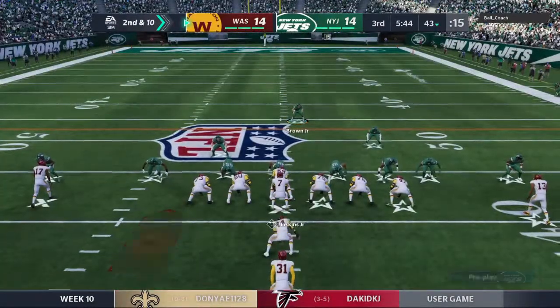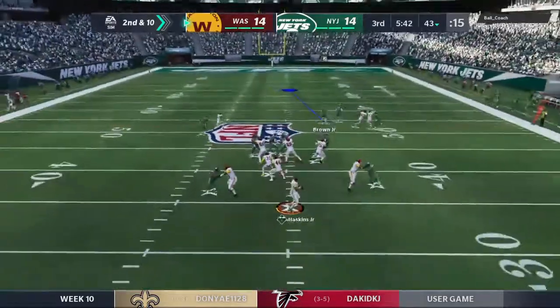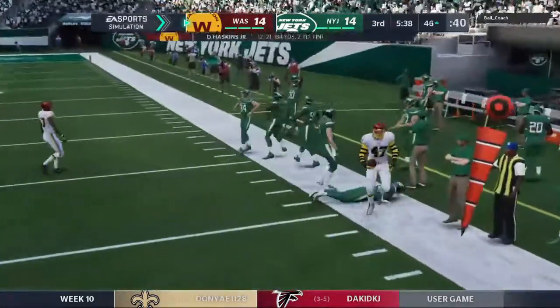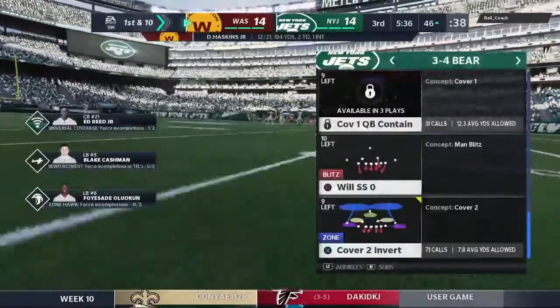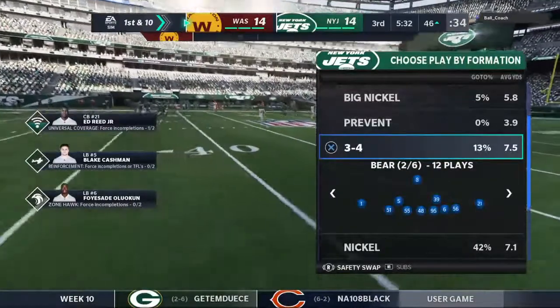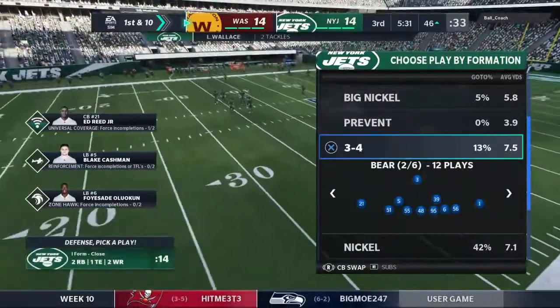To throw again. Haskins. And this time he's got the hook up. It's complete. And he'll be taken down, but not before he gets into enemy territory. 12 yards there and a first down.